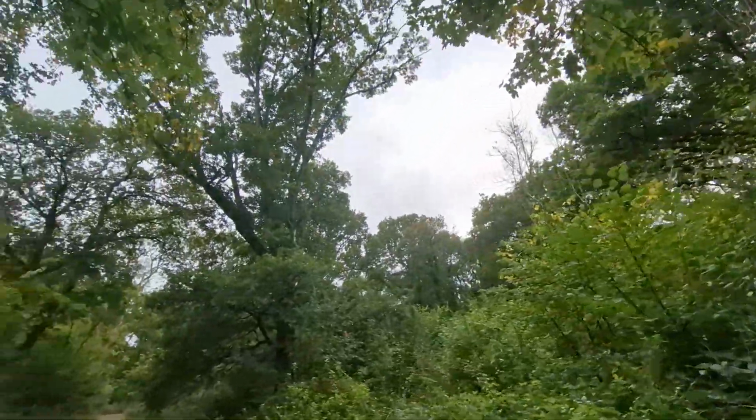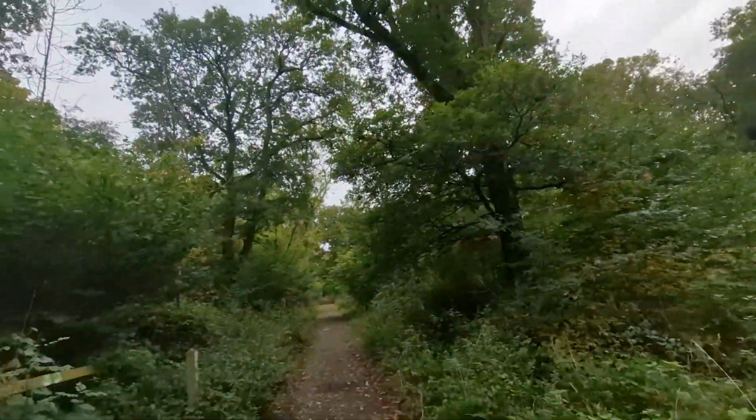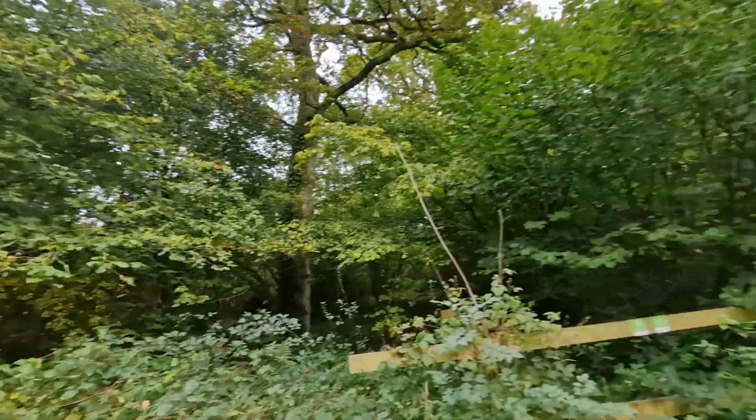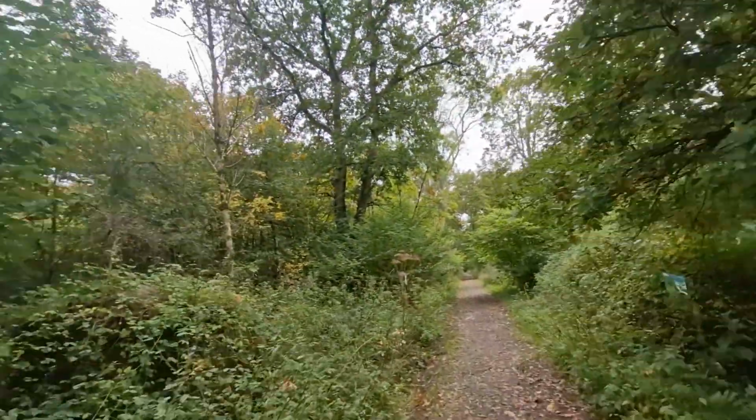You actually should be keeping an eye out because I have seen, I think they're buzzards. Definitely some kind of bird of prey. Most probably buzzards. Although I do know there are some red kites that live nearby, but I don't think I've ever seen them over here. More the other side of Bath.